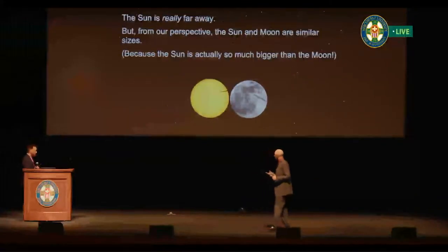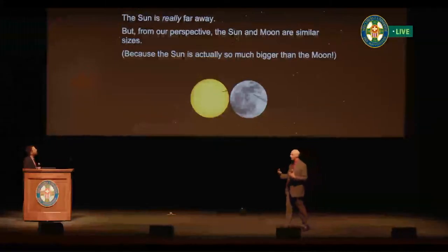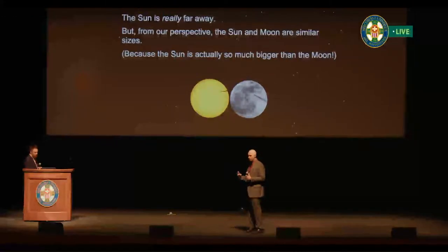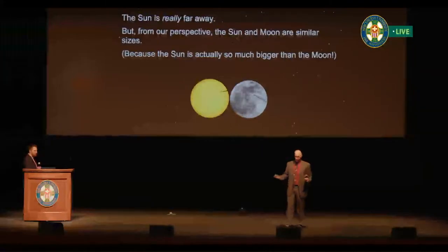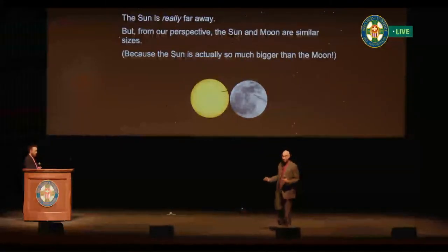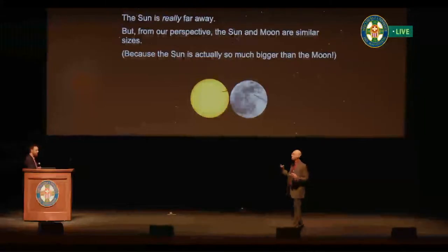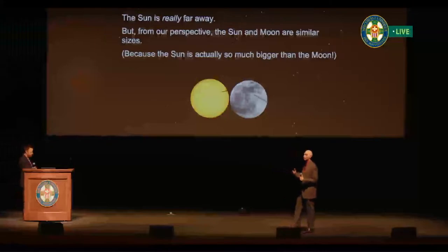So, as Dr. Jones was saying, the sun is very far away, but it appears the same size as the moon in the sky. So that can be kind of confusing, because we as humans deal with scales that are, like, normal to us. I deal with stuff in feet and meters and miles. I can understand that. When we're talking about light years, we're talking about how far light travels at 186,000 miles per second in a year. That's hard for me to imagine.